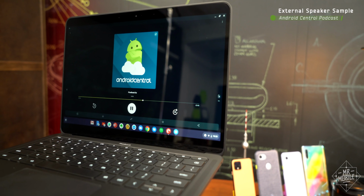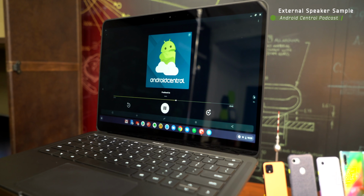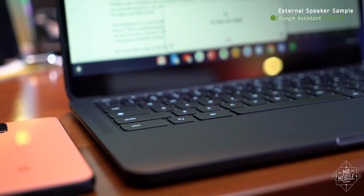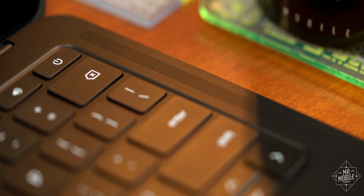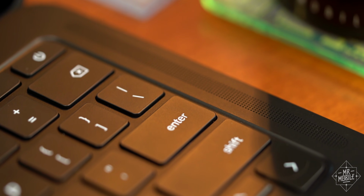The best-selling Chromebook today, I believe, is the Lenovo C330, the $250 Chromebook, and it runs all day. When do we set the clocks back? First Sunday in November. Here's a summary from Web Exhibits. They're not quite as spacious and crisp as my MacBook Pros, but they are just as loud.